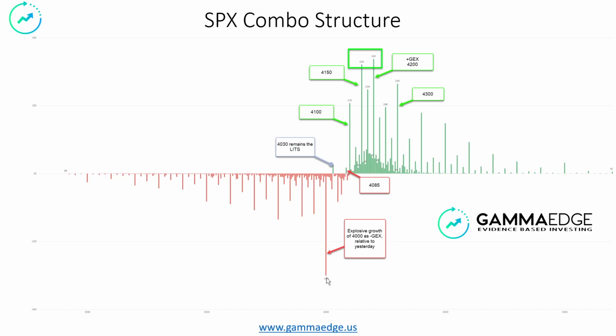So here's that 4,000 strike. This has grown a dramatic amount compared to yesterday. We were at 3,800. We were looking at 39 as the potential there, and you can see we just completely jumped and leapfrogged all that, and now the 4,000 strike is just consuming all the oxygen in the room.